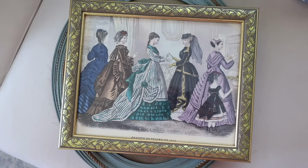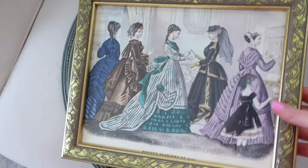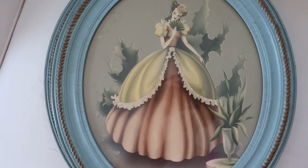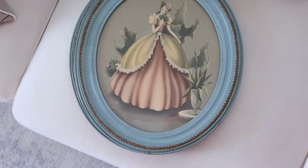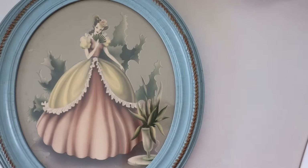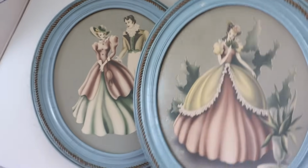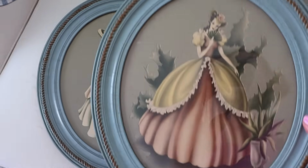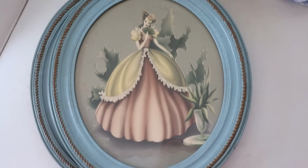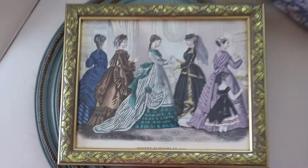And that is the first one, and I believe this one was $5.99. And then these were $10 for the set of them, which I thought was such a good deal. I fell in love with the gorgeous French blue color on these. That's the first one, and then this is the second one. And yeah, those are my little artwork or print finds from this haul.